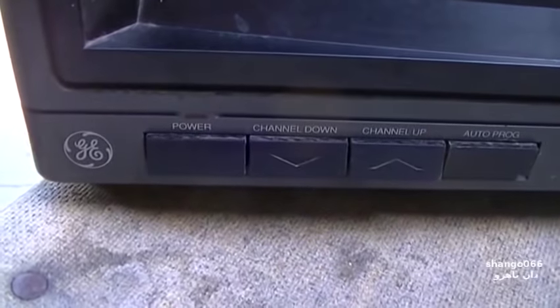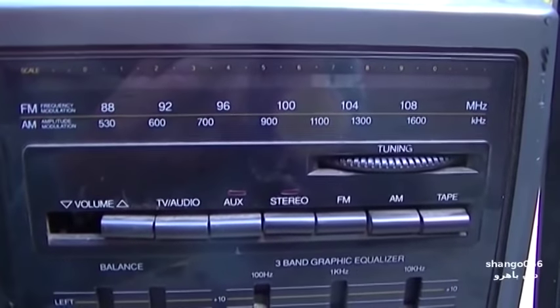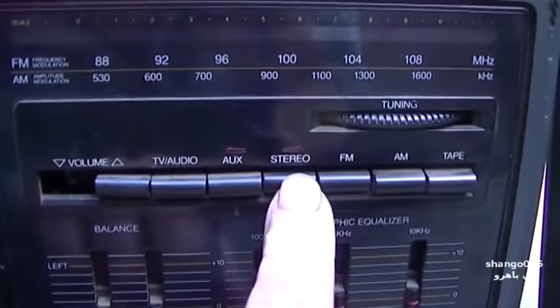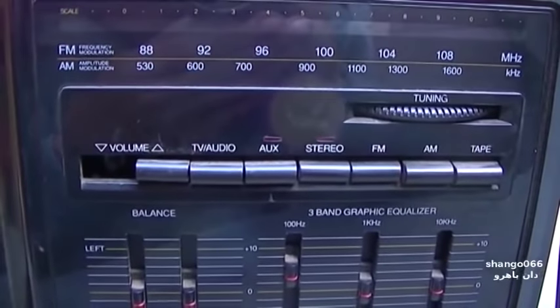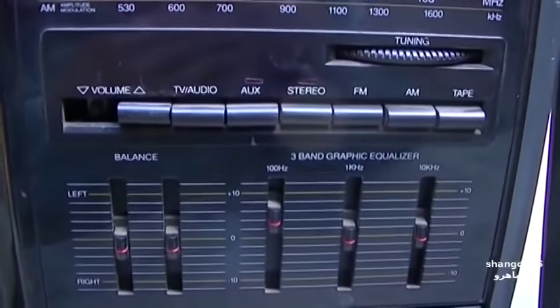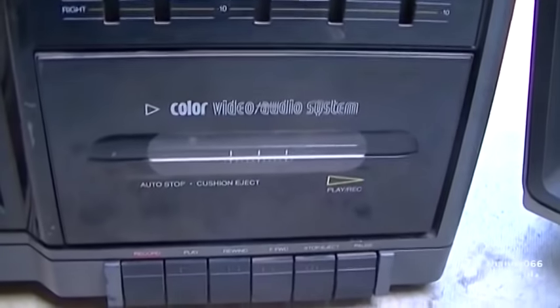This is a very interesting one here. This is just kind of your generic Samsung black and white. And this one is kind of interesting. This is a GE color television with stereo sound. And this thing has an AM/FM radio in it. I guess maybe it is stereo. It does have a multiplex decoder in it. Of course, the volume switch is missing. And it has an auxiliary input. And it's got a cassette deck in it.